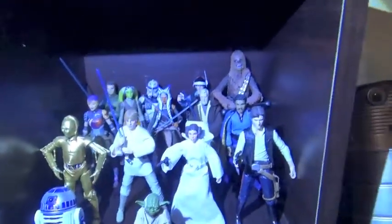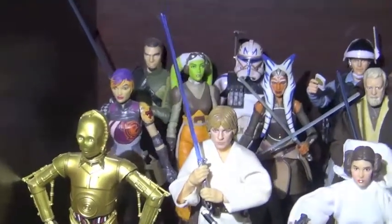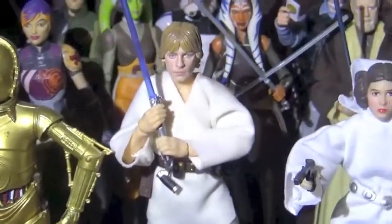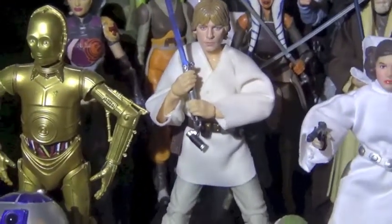I believe that the Rebel that you see holding the Death Star plans is new, as well as Kanan Jarrus. I think he's new. And what I did also for Luke, this, as you can see, is not matching, the head does not match the skin color. The head skin color does not match the rest of the body skin color.